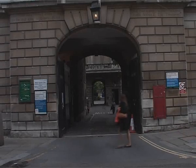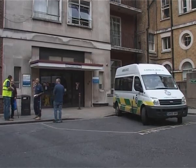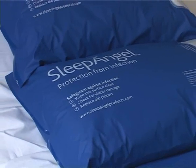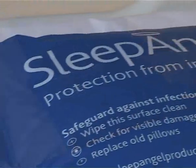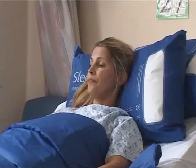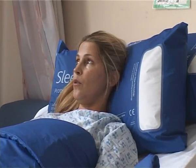Gabriel Scientific was founded by partners with many years' industry experience. The company was formed to address the growing problem of hospital-acquired infection. And the technology, PneumaPure technology, consists of a physical barrier to prevent ingress of airborne and waterborne pathogens.